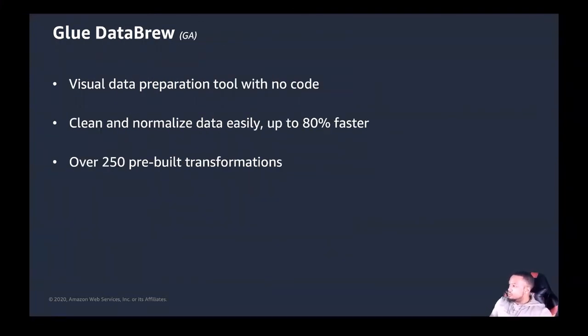DataBrew. DataBrew is a data visualization tool. It's a no-code platform, so you can transform data and visualize it with no coding required. There are 250 pre-built transformations. I should have brought a screenshot on this deck, but it's basically a GUI, and you can manipulate data just by clicking buttons. It's configuration; there's logic already in the GUI itself, and you can run that against data in this dashboard. It's kind of like Excel in a way, but like Excel on steroids. It really allows you to prepare data a lot easier as a person that has no coding experience.